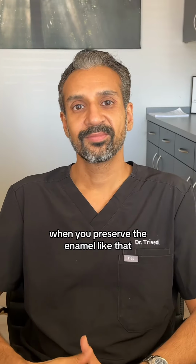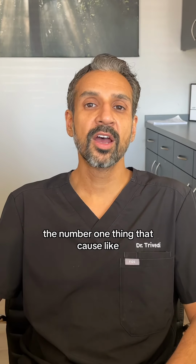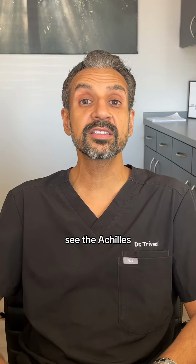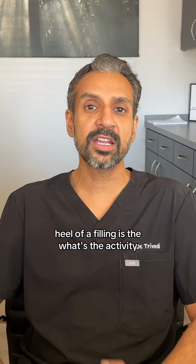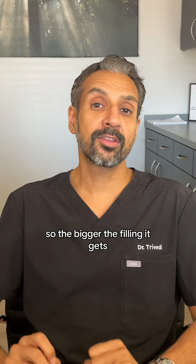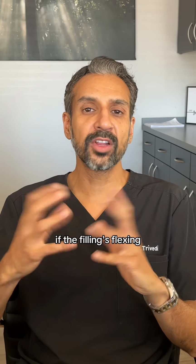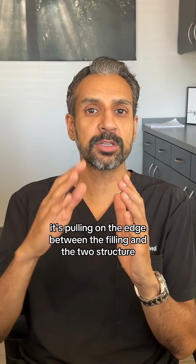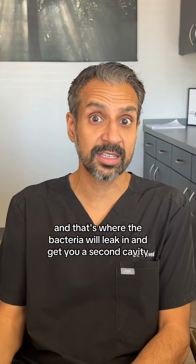When you preserve the enamel like that, is the tooth less likely to get another cavity? Does it stay stronger? Yeah, it does, because you're mitigating the forces. The Achilles heel of a filling is the activity that's occurring at the junction between the filling and the tooth structure. So the bigger the filling gets, the more the filling starts flexing. If the filling's flexing, it's pulling on that edge between the filling and the tooth structure, and that's where the bacteria will leak in and get you a second cavity.